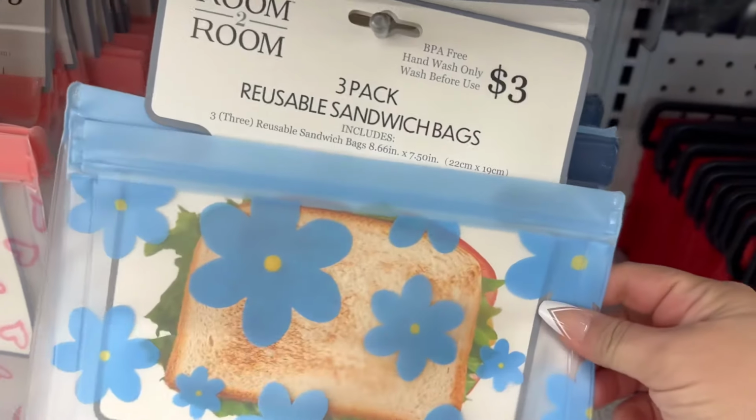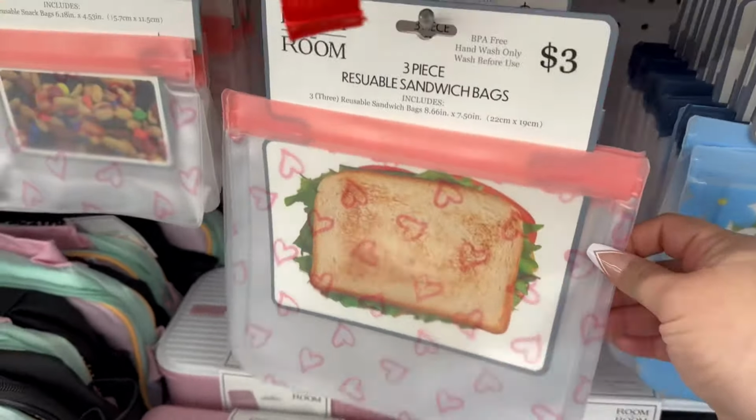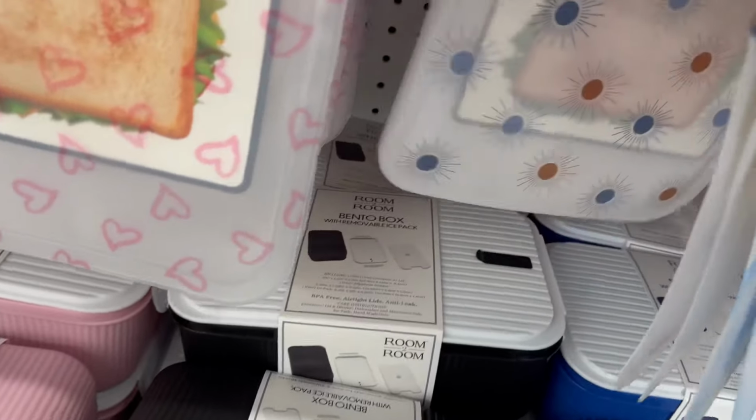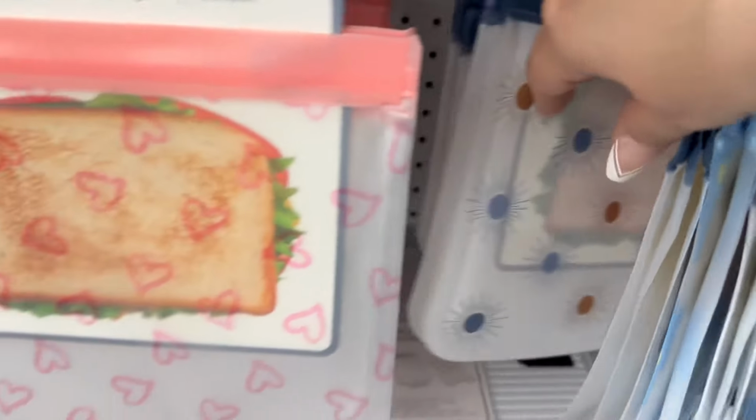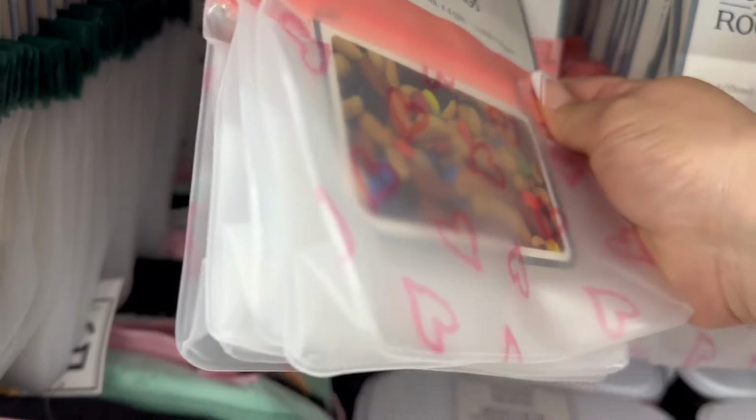Now over here, y'all, check this area out. This is all by Room to Room, and this is all the back to school items that they have. So these are three-piece reusable sandwich bags for $3. So cute. You're definitely going to want to add all this to your wish list.